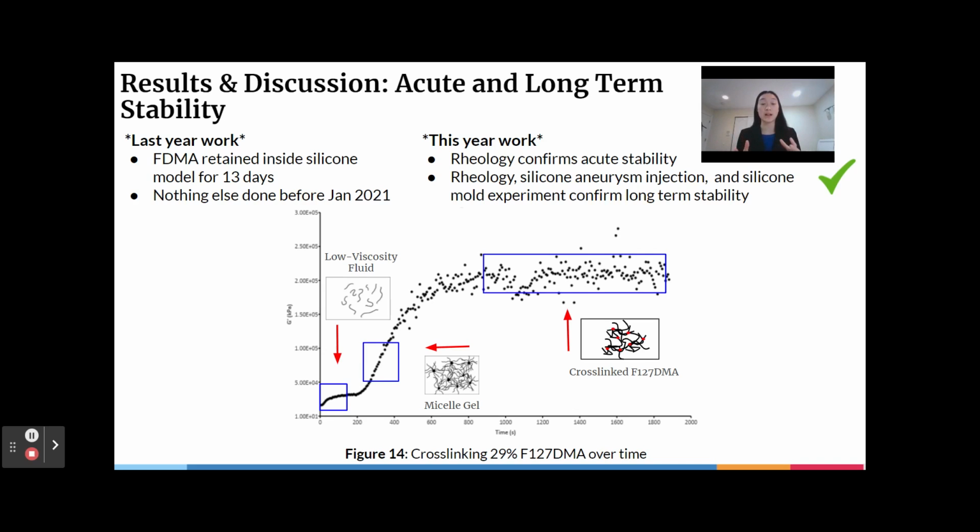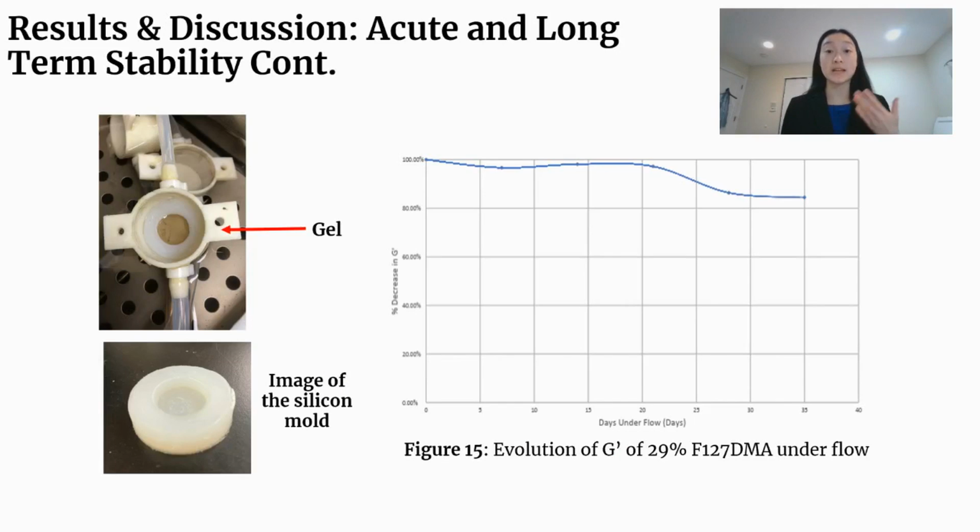And this is what gives the gel its acute stability, which means that it's able to instantly occlude the aneurysm. But this micelle gel is still relatively weak and would wash out pretty quickly. But then with increased time and temperature, the gel, as you can see in the third blue box, does chemically cross-link, and this gives it the long-term stability it needs to last inside the aneurysm for an extended period of time, like 6 months.